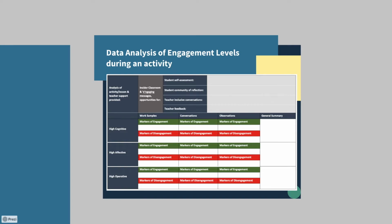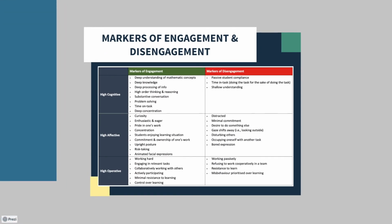Both an analysis of the lesson or activity and the displayed behavior shown by students will work together to provide an in-depth account of which characteristics in teacher support have led to particular changes in substantive engagement. Displayed behavior will be categorized in terms of indicators of engagement. I have listed examples of markers of engagement and disengagement to provide an overview of how data collected will be interpreted.